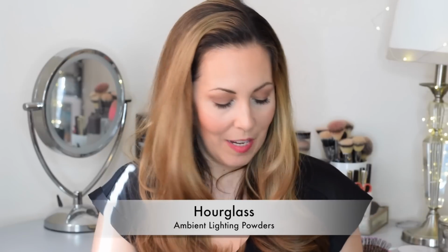I remember when these first came out, maybe 5 or 6 years ago, there was a lot of confusion around these because people didn't quite understand them. I think people thought that they were highlighters, and so they were disappointed. Well, they're not highlighters, they're finishing powders.